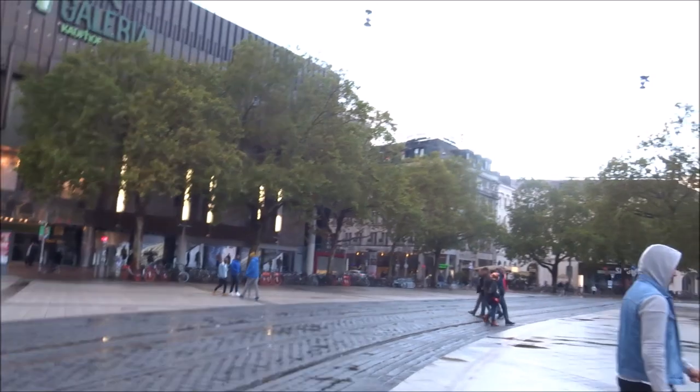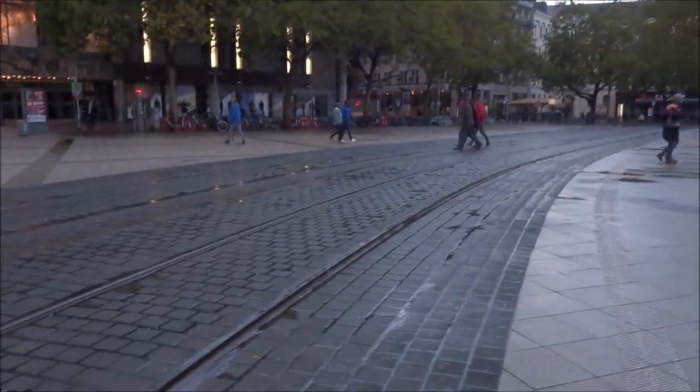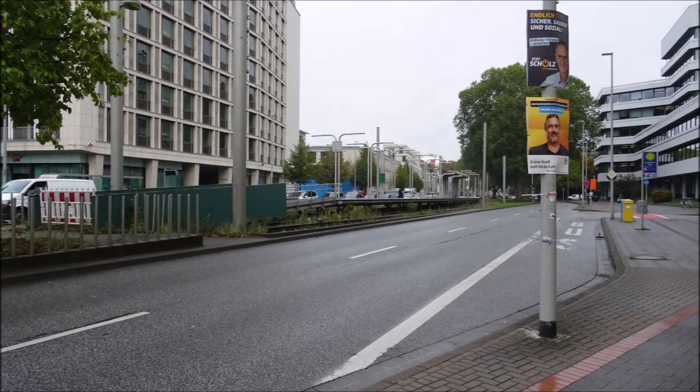I can see tram tracks, but no wires. Curious. So there are tram tracks here, but all I see are buses, and just over there, the tram tracks are blocked.